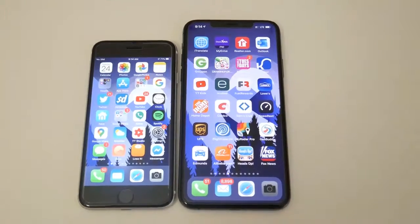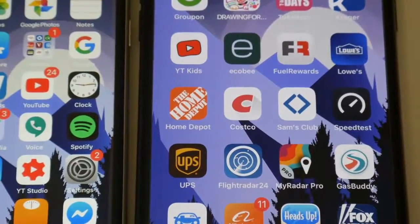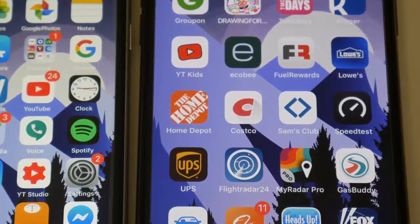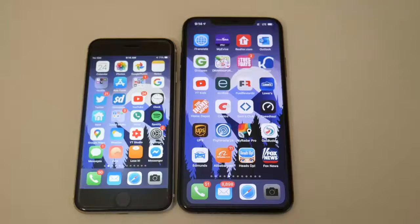Now for the tech nerds out there, the PPI, which is pixels per inch on the SE, is 326, while the iPhone 11 Pro Max has a PPI of 458. As you can see, it is a little bit sharper, but for the average consumer, like I said, it's not a big difference. Most people don't care about how sharp it is, as long as it turns on and has a decent quality, they're happy with it.